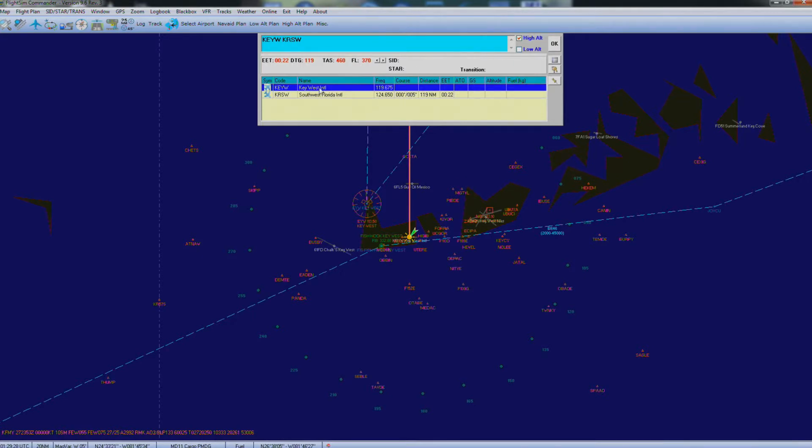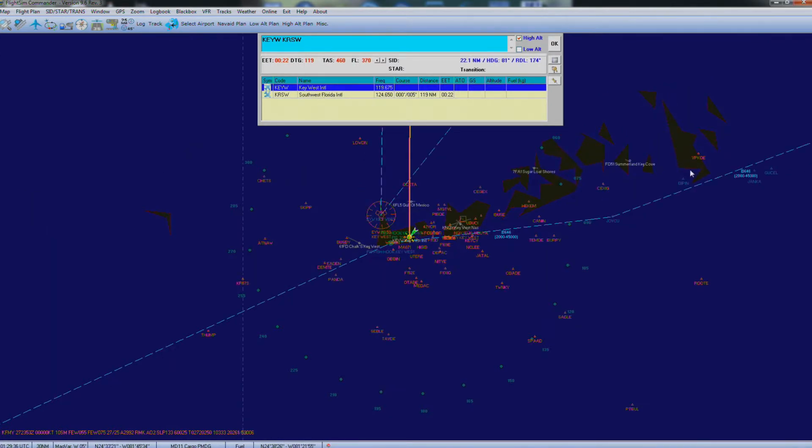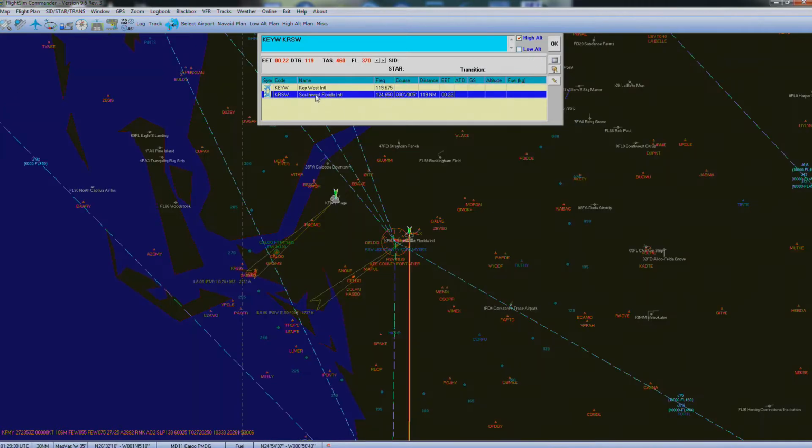So our last flight, we're down here in Key West International, and that's KEYW. And in this episode, I was originally going to go over to Freeport, but I thought we'd stop first in Southwest Florida International. That's KRSW in Fort Myers, Florida. I think we've actually been to this airport before. I think we flew a 777 here or something like that.